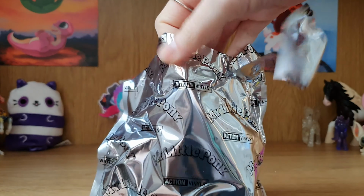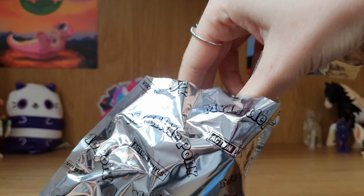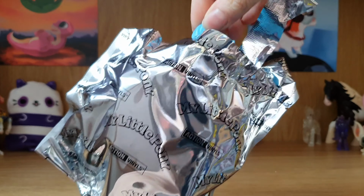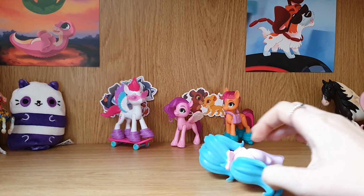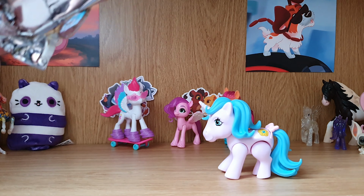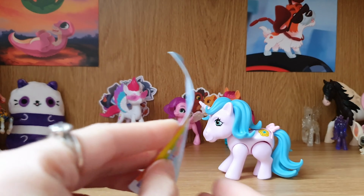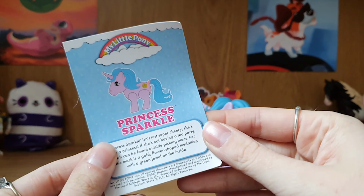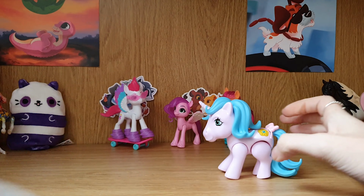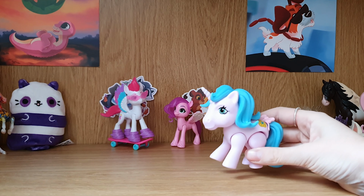Who have we got? Ooh! Oh, really well made. The bag also comes with some paper with a little checklist of all the horses. And on the back, we have her card almost. So this is Princess Sparkle. She is really well made. I'm very impressed. She's really heavy.